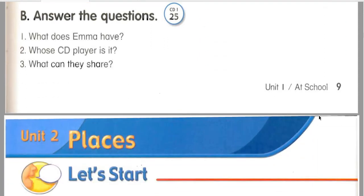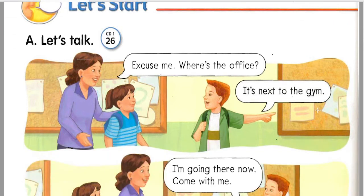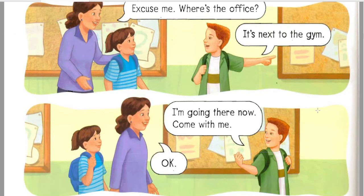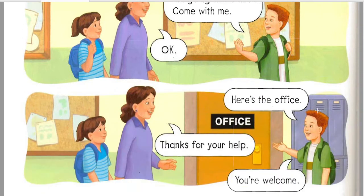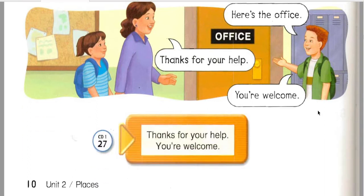Track 26. Unit 2. Places. Let's start. A. Let's talk. Excuse me. Where's the office? It's next to the gym. I'm going there now. Come with me. Okay. Here's the office. Thanks for your help. You're welcome.